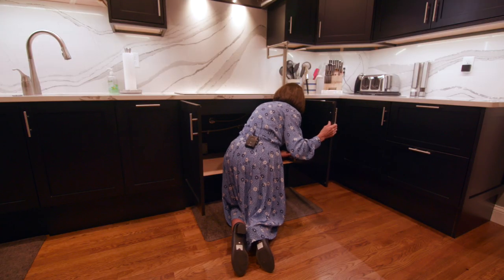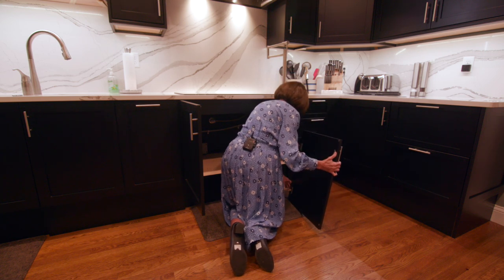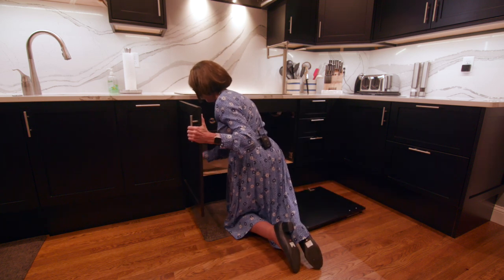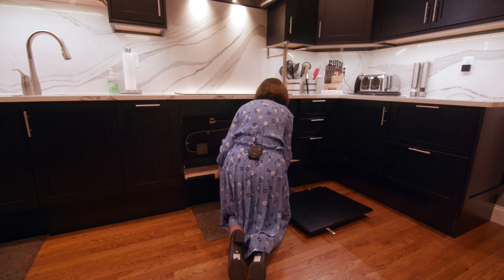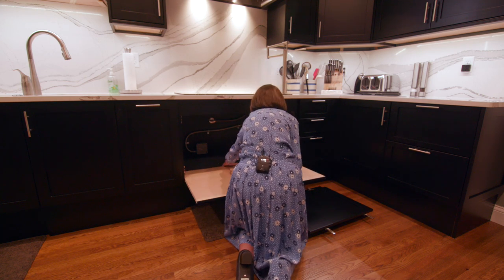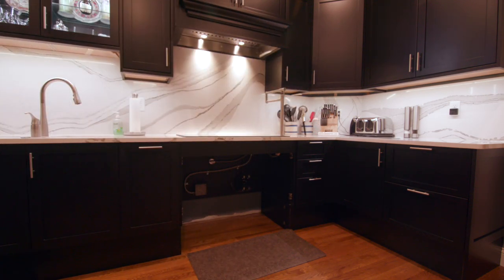So when I came in and tried to take the base cabinet doors off and pull out the floor, I found out that the cabinet installer had screwed the floor into the bottom of the cabinet, which was the opposite of what we wanted to do. And I said, how am I going to get those out? And he said, oh, you just get underneath there with a screwdriver. And I thought, no, that's not good.